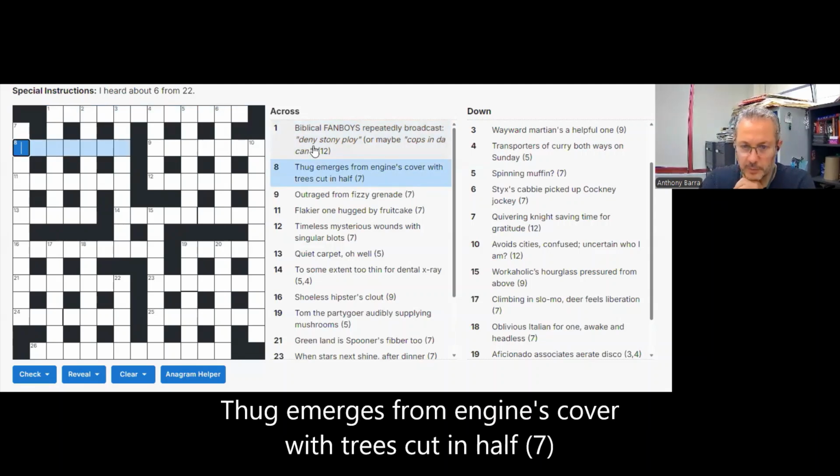And we have thug emerges from engine's cover with trees cut in half. So the definition or the synonym here is the word thug. And then we have emerges from, so thug comes from. And then the rest of it is going to be the word play. So we have engine's cover with trees cut in half. And the cover of an engine in a car, at least, is hood. And trees cut in half is, well, trees can be lumber, and lumber cut in half is lum. So we get hoodlum for thug.